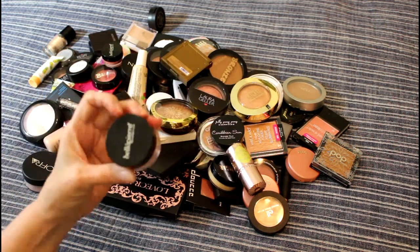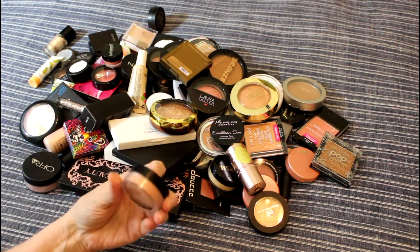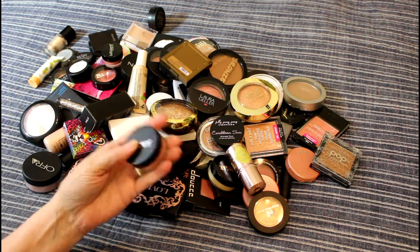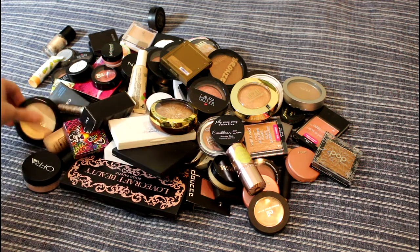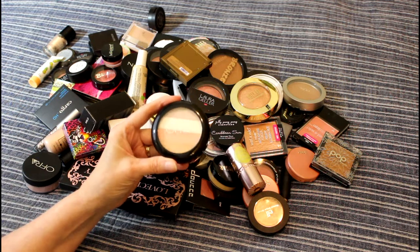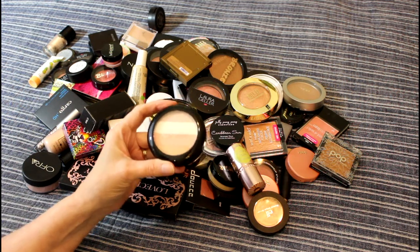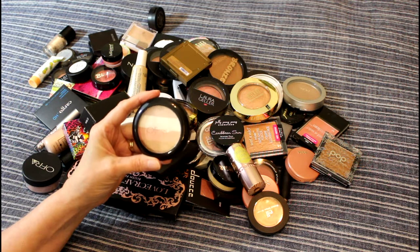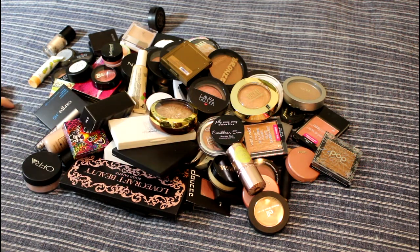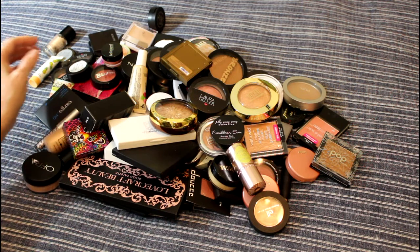And then there's this Belle Pierre blush. It's also a loose powder blush. I love this thing too, so this is going to stay. This Ofra thing, the stripes, a lot of people are decluttering theirs. I still love this. I stroke my brush straight through the middle and it just makes beautiful color. So I'm going to definitely keep that.